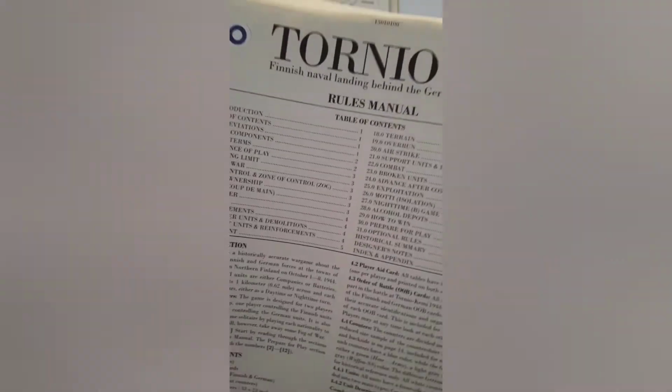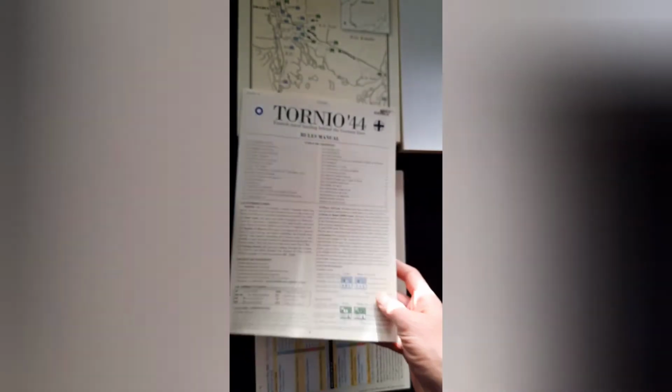So again, very GMT-esque, but a nice touch, along with designer's notes and a full history of the campaign, with some optional rules as well built in there. So the main rules sort of finish around page 11, and they start probably from page 2 in real terms, so you're probably talking 9 to 10 pages of actual rules.